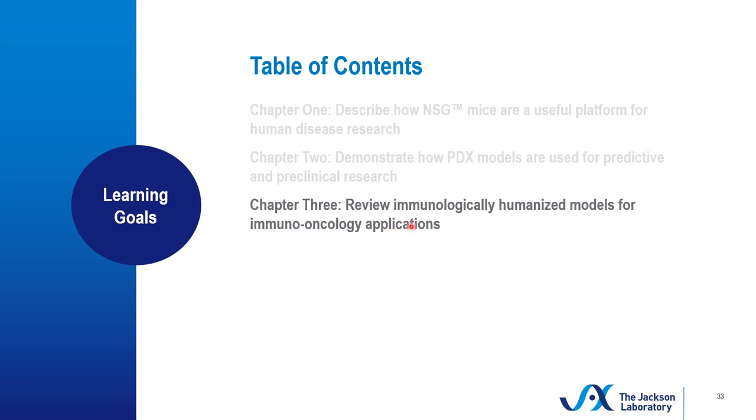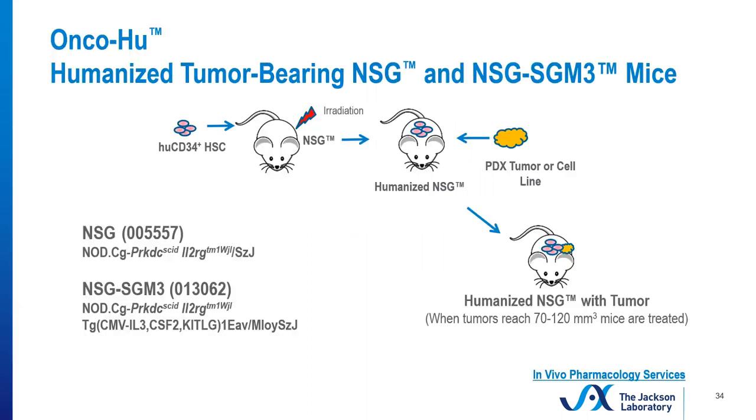All right, so next up, I'd like to review immunologically humanized models for immuno-oncology applications. Here is the paradigm by which we can establish what we call our OncoHu platform, or one of the ways that this can be established. And these are changing with complexity all the time. In this particular example, we see an NSG or an NSG variant, such as the NSG-SGM3, that is engrafted with human cord blood-derived CD34-positive hematopoietic stem cells following sublethal irradiation to give these engrafted HSCs a competitive advantage, home to the bone marrow niche, undergo multi-lineage differentiation, and give rise to an immunologically humanized mouse to study a human-like immune system in the context of a mouse.